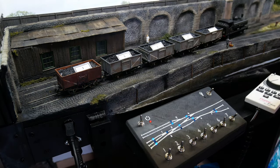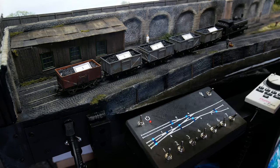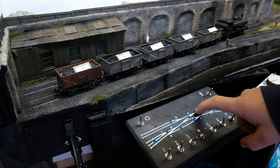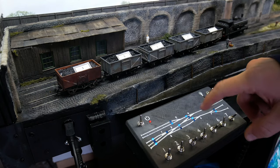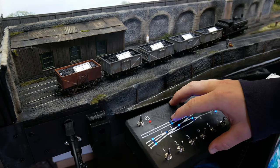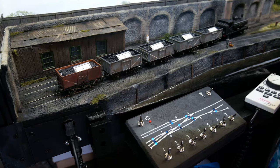If you remember previously, all of the points were controlled by Arduino and servos, and that was controlled via a phone app. All of the point workings remained exactly the same. It's still the same Arduino system controlling the points. But instead of a phone app, I've built a control box. If anyone wants to know the exact details of this, I might be able to make a video on it in a few weeks or a few months when I get properly back into making videos.